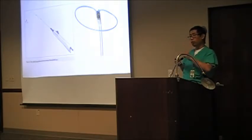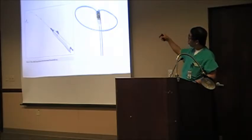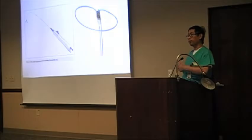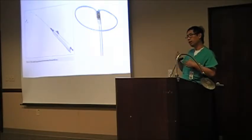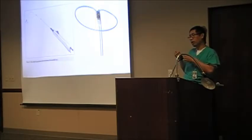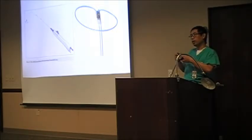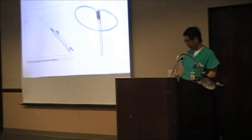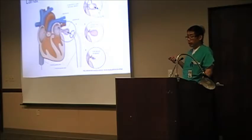This is like a loop, and you put the appendage inside the loop, tie it, and close your ostium. Sometimes it's very tight and you can tear the appendage tissue, and the patient has to have open chest surgery. Sometimes the tie is not strong enough and you have slow leaking after you finish the procedure, and the appendage gets open, the ostium is open again. This was never approved by the FDA.